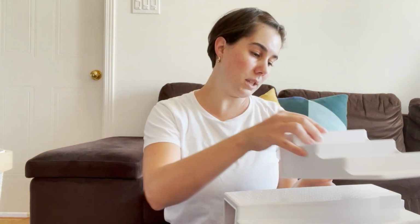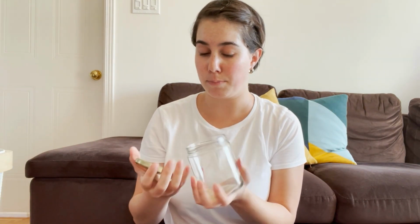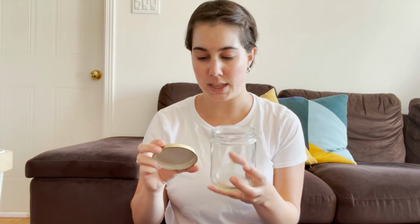So these were all things that I bought. But you don't always need to buy things to organize your pantry. I have reused a lot of containers. A lot of products that I buy come in a glass jar. So for example, I think this was a yogurt. So I just keep the glass jar and I wash it, and then you can reuse it to store anything. For example, I think this was a peanut butter jar. We now keep nuts in it.